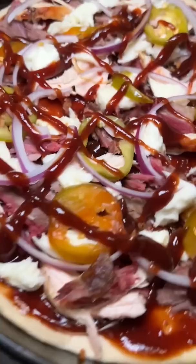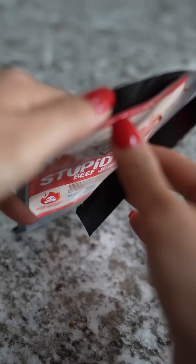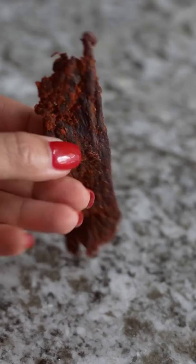Today is day 24 of trying to build my spice tolerance and I will be trying spicy beef jerky. This is stupid hot beef jerky that is melt your face spicy. The ingredient list includes Carolina Reaper mash, Trinidad scorpion pepper powder, habaneros, ghost pepper, and Thai chili flakes. No big deal. To combat the heat, I've got a suggestion to try pineapple juice. All right, you guys, here we go.